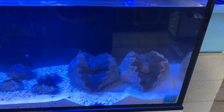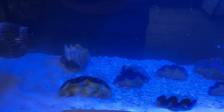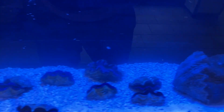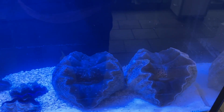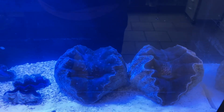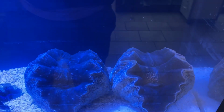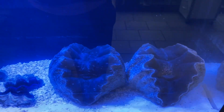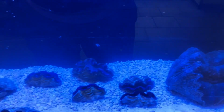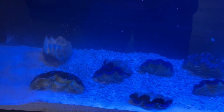And then lastly, we got some big old clams here at the shop, which we haven't had in a while. Great addition to a reef aquarium, mixed reef. I think a lot of people focus on corals. There's tons of other things that you can put in your reef aquarium that aren't just corals. A lot of cool little things like sponges and clams and other types of inverts that add just as much character and life and interest to your tank as corals.